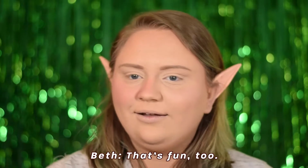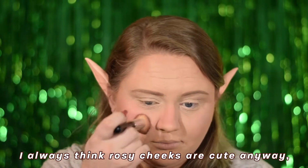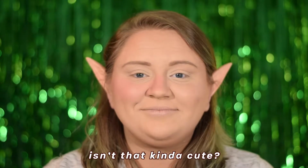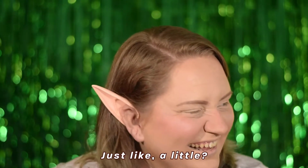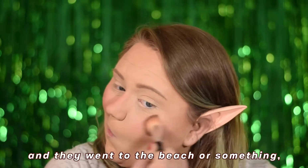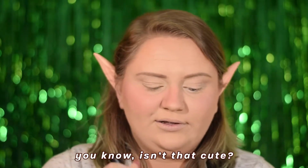I look like I have a sunburn. That's fun too. Hey, listen. Sunburn isn't fun, but listen. I always think that rosy cheeks are cute anyway, so when someone has just the sunburn across their face, isn't that kind of cute? Like, oh wow, they had such fun. It's like a sweet summer day and they've been outside and they went to the beach or something, you know, it's so cute. I guess.